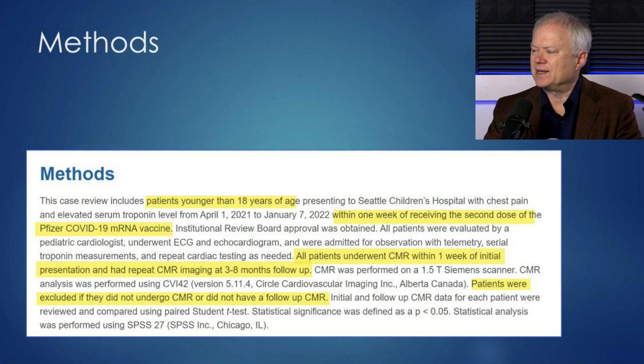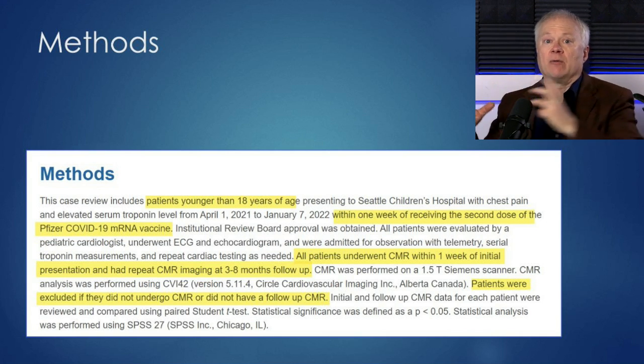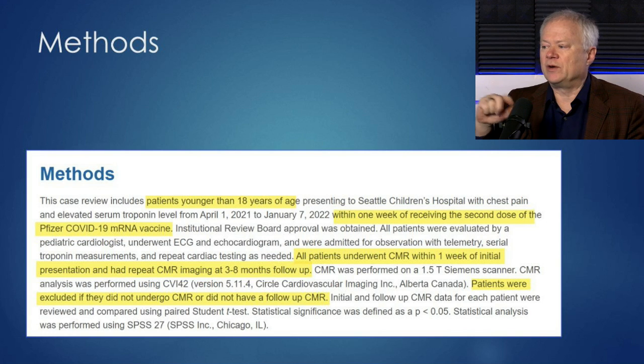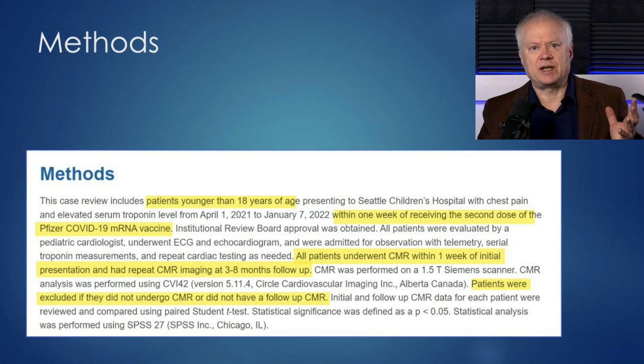All patients underwent this CMR, the cardiac magnetic resonance imaging, within 1 week of the initial presentation, and they were able to have a repeat CMR imaging at 3 to 8 months follow-up. So they're getting a snapshot when they first presented, and then a snapshot later. Now we can compare those two snapshots. Patients were excluded if they did not undergo that CMR or did not have the follow-up CMR, so nothing to compare.